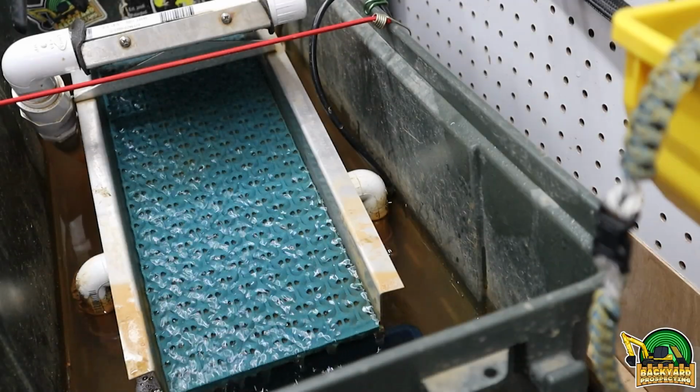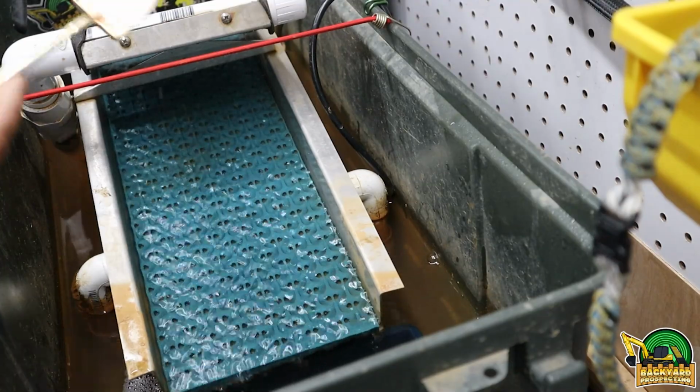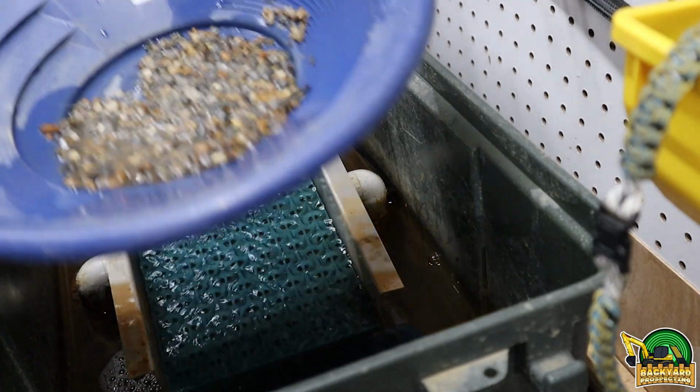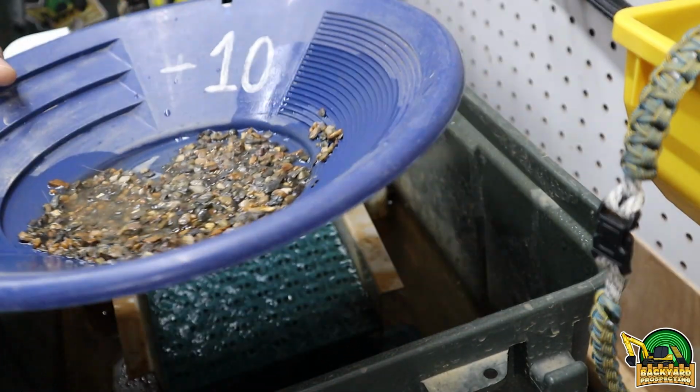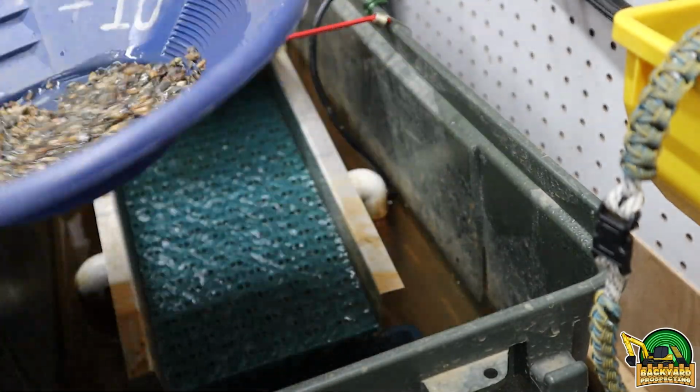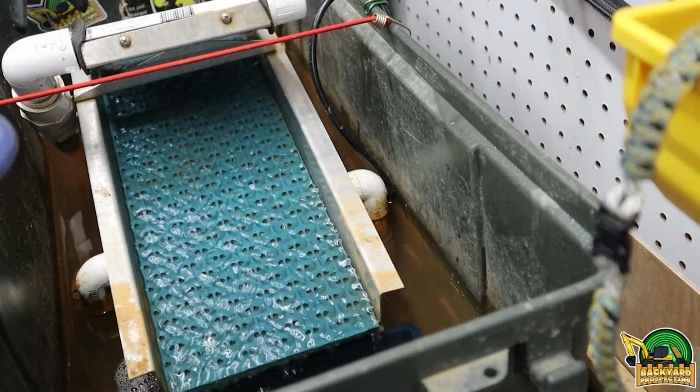Alright, welcome back. We got our dirt all wetted up and we're ready to run. We got our shovel. We're going to start off with +10 and work our way down from there. And alright, let's get to it. This is going to go pretty quick. I'm still going to speed things up, and we'll be back in a flash.